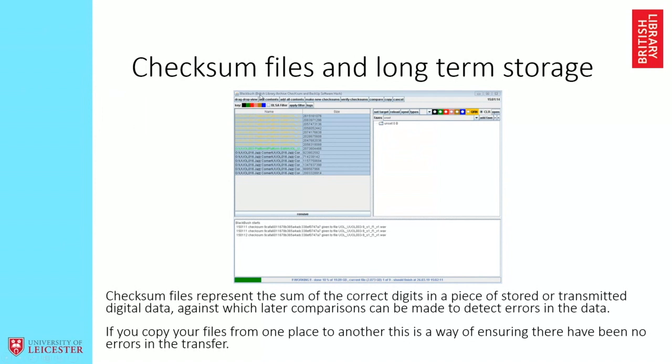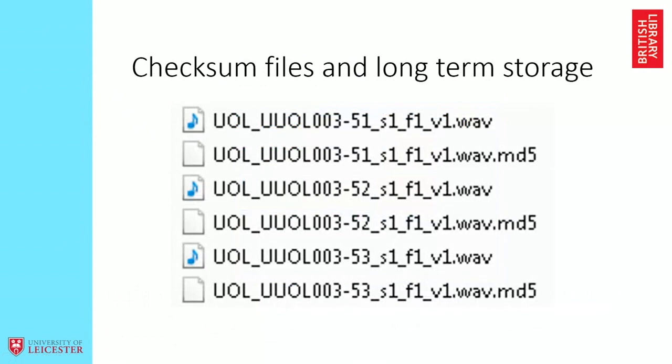We use Blackbush, made by the British Library, basically because you can do a lot of bulk work, but there's loads of free checksum software out there that you could use, and this makes MD5 checksum files. It's always best to set the destination of the MD5 file, your checksum file, alongside your audio file, just so you can do comparisons.